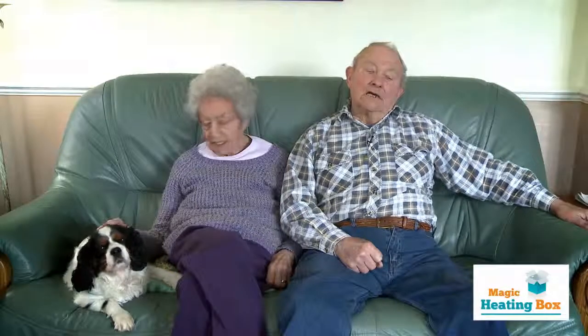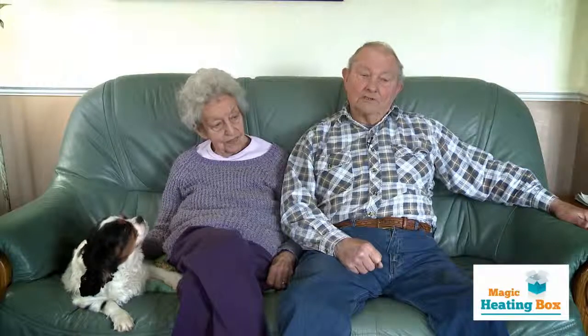Magic Heating Box improves the central heating in that the rads are now evenly heated all over, so they're working at full capacity, and we haven't had to bleed the rads at all since it's been fitted. The Magic Heating Box, on initial impressions, lives up to all that was promised. The whole quality of heating is far better. All in all, the central heating is now working to its best capacity ever. The water is now circulating at 60 compared with 80 previously.